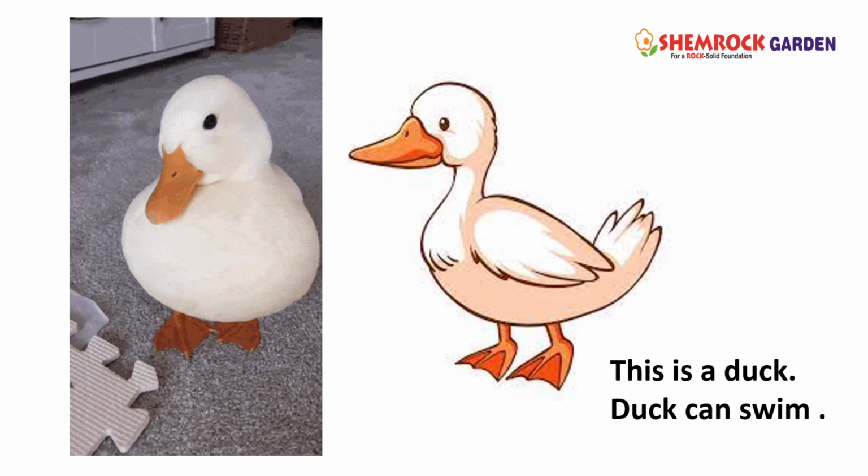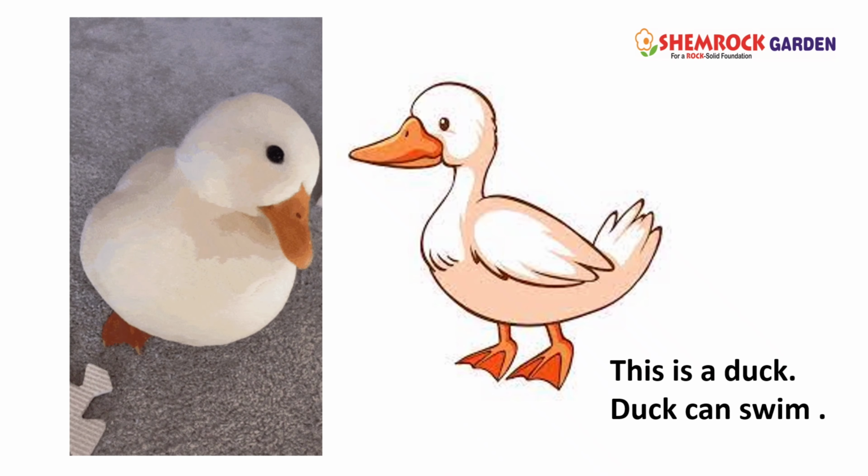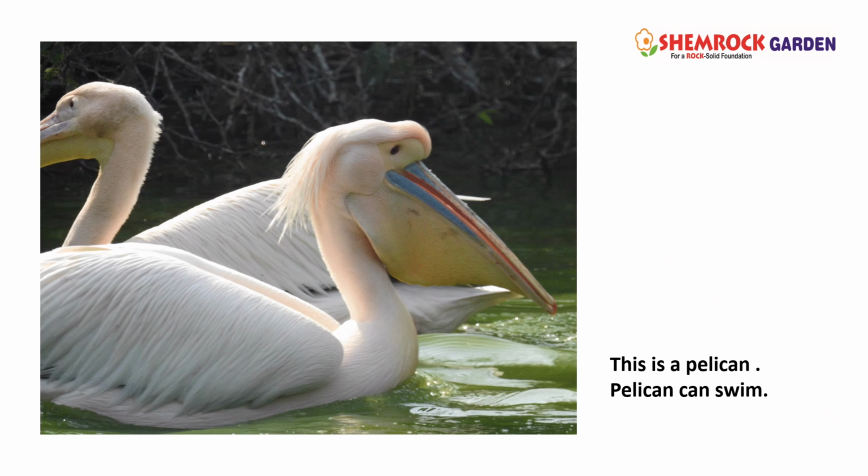Look at the picture. This is a duck. Duck can swim. Look at the picture. This is a pelican. Pelican can swim.